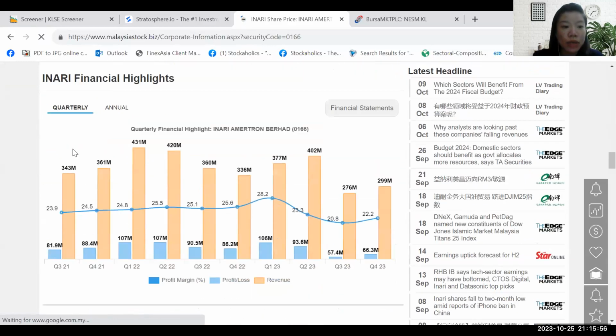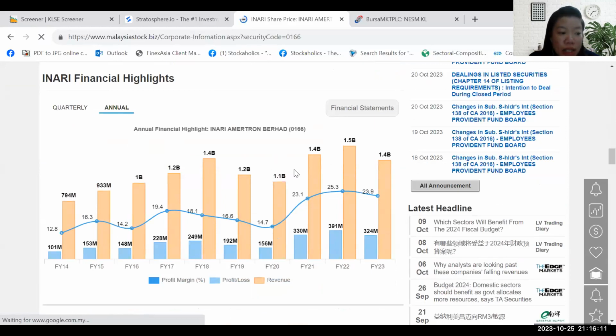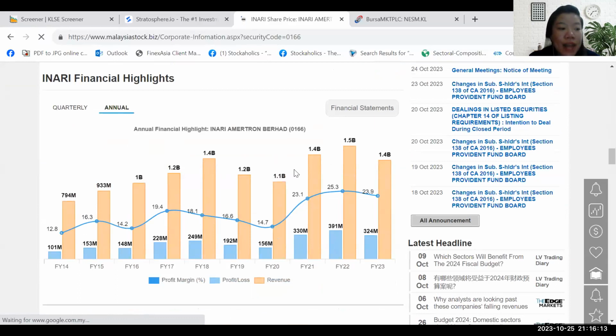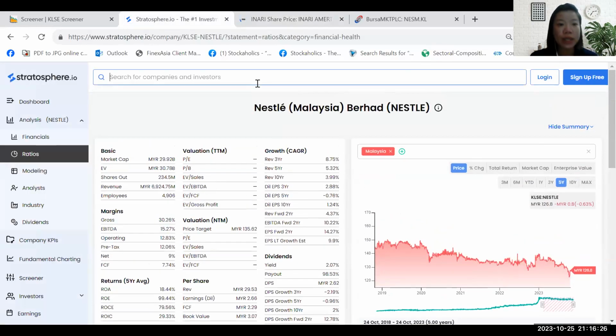Okay, so you come to the financial highlights and then you choose annual. And then you can see, because the semicon industry is experiencing a cyclical growth trend, Inari has tripled its earnings over the 9 years, which is from 100 million to 300 million over here. And then we can come to the page of Stratosphere to look for their profitability.